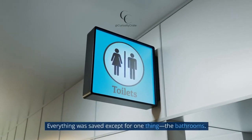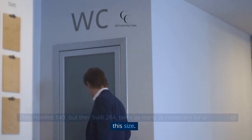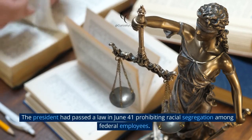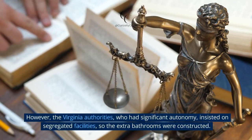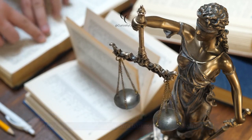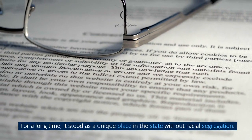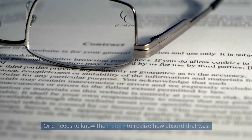Everything was saved except for one thing: the bathrooms. They needed 140, but they built 284, twice as many as necessary for a building of this size. This was due to the state of Virginia still having racial segregation laws. The president had passed a law in June '41 prohibiting racial segregation among federal employees. However, the Virginia authorities, who had significant autonomy, insisted on segregated facilities, so the extra bathrooms were constructed. But even before the Pentagon's inauguration, the state of Virginia relented, and the federal law was enforced within the building. For a long time, it stood as a unique place in the state without racial segregation. One needs to know the history to realize how absurd that was.